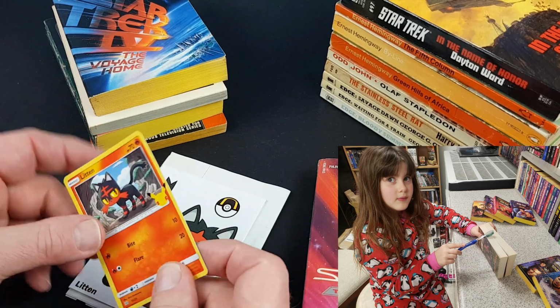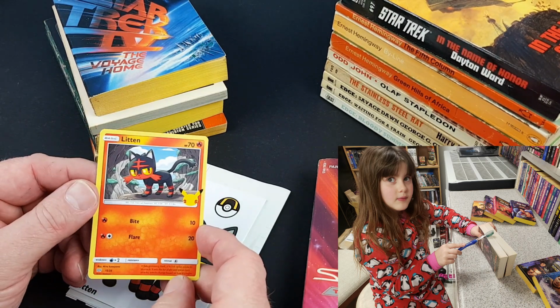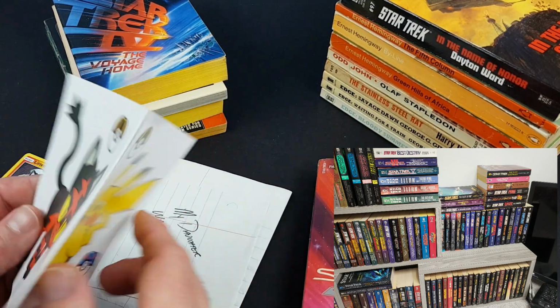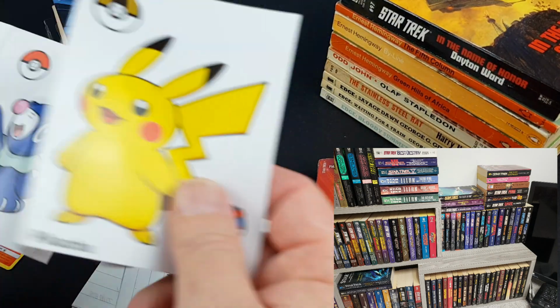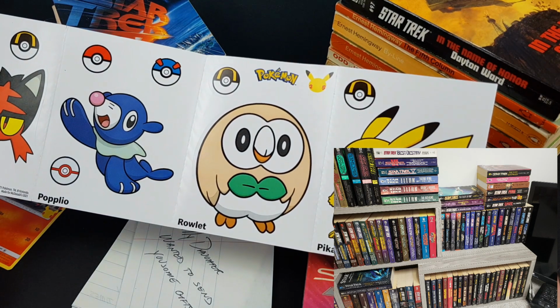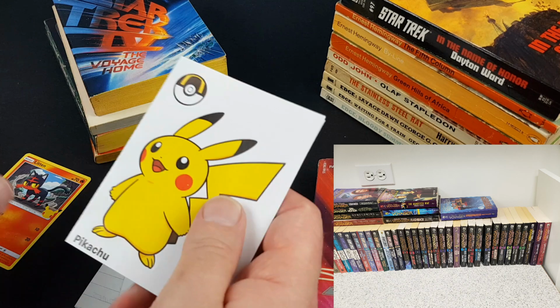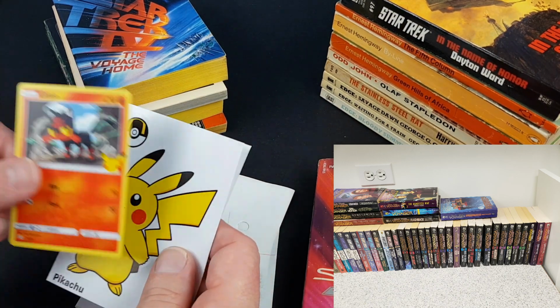So I've got a little Pokemon card here. It's Lytton, there you go. And a picture of Lytton. Now, what is the significance? Well, there they all are. There's 4 of them there. I don't know about Lytton, but I recognise Pikachu. I'll ask my son about that, Juliet.